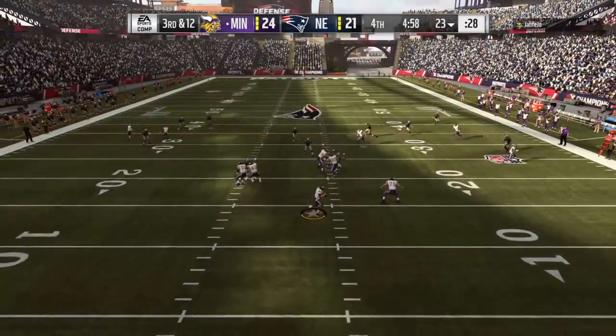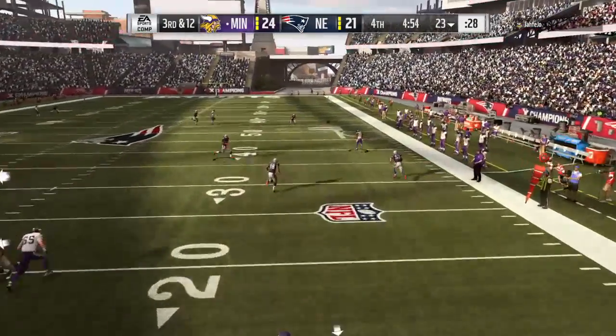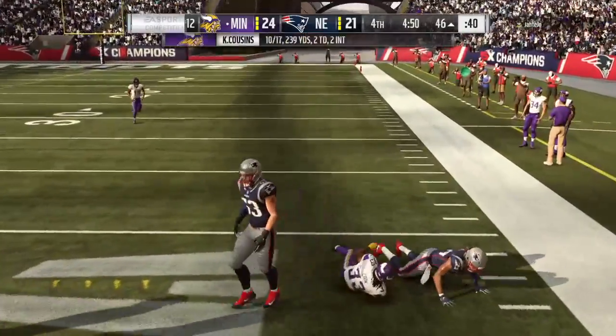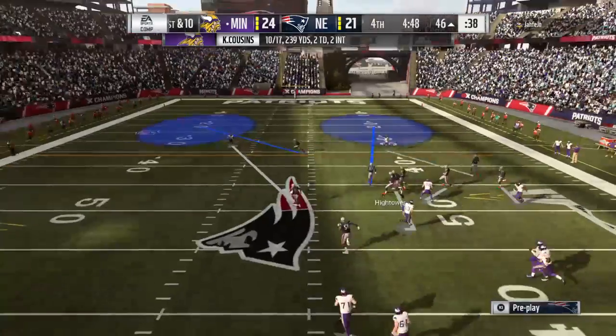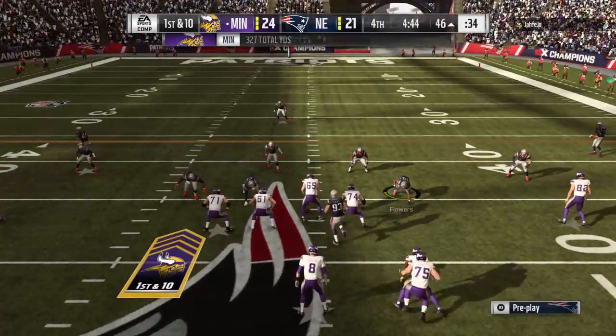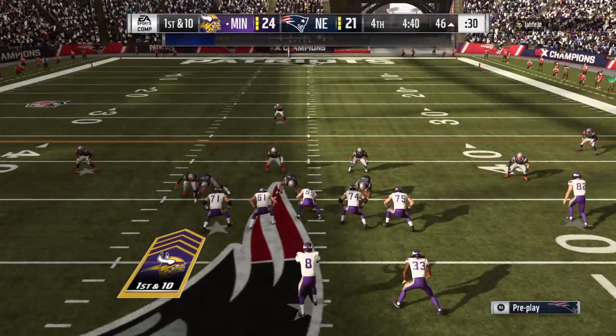On third down, Cousins. It's not open. Oh, that's open. And complete right side to Cook. I love that route. He gets into enemy territory. I love that route. A big gain of 31 on third down. Watch the run to the left.